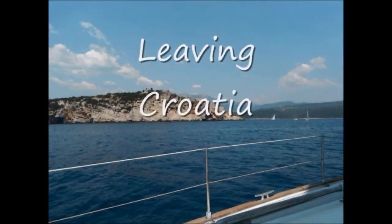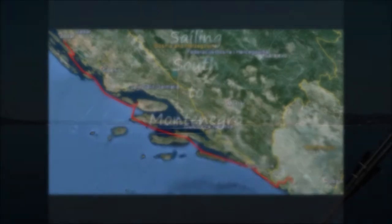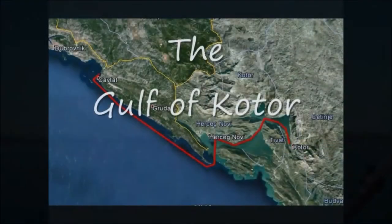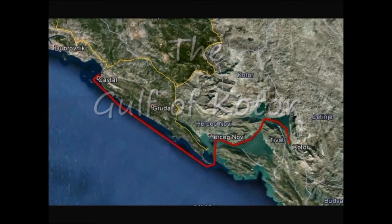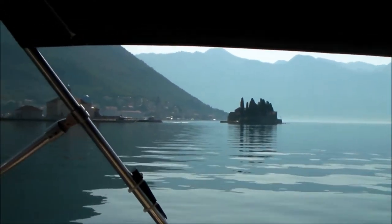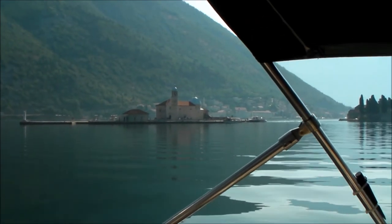We leave Croatia and sail south to Montenegro with our buddy boat, Split Ends. We enter the Gulf of Kotor and sail past what some people call the Church in the Sea and St. George Monastery.